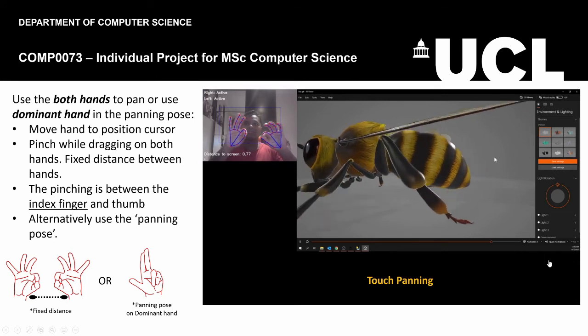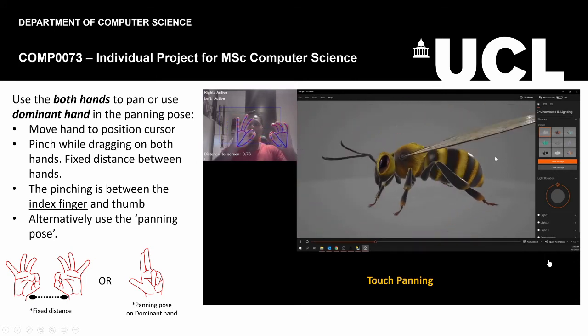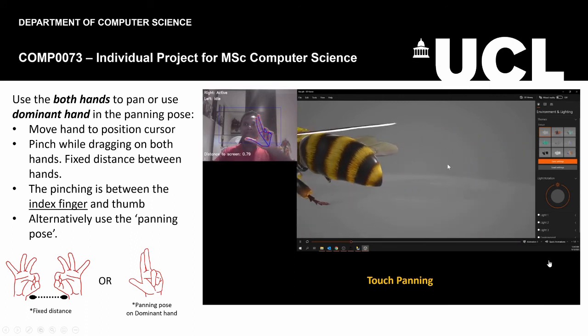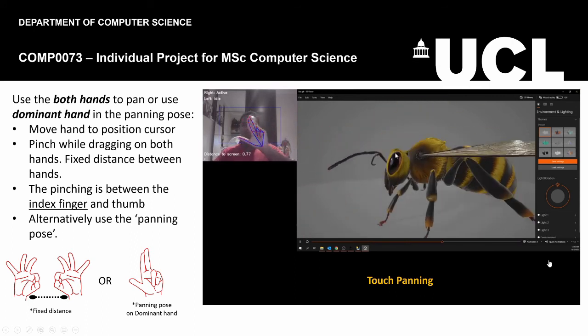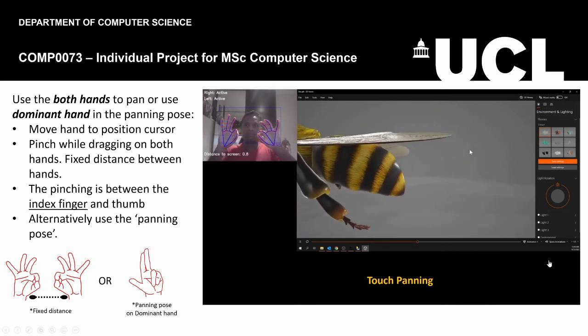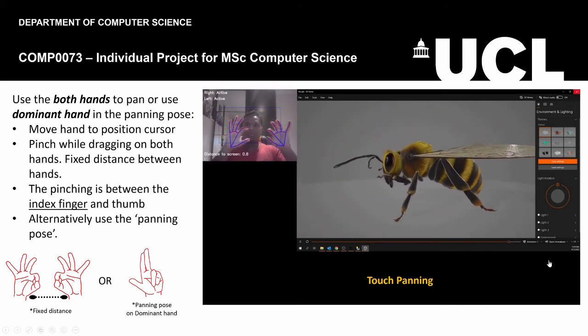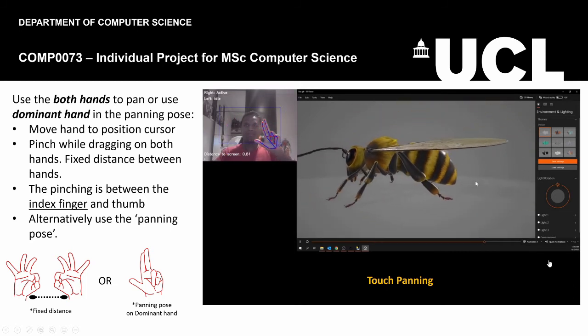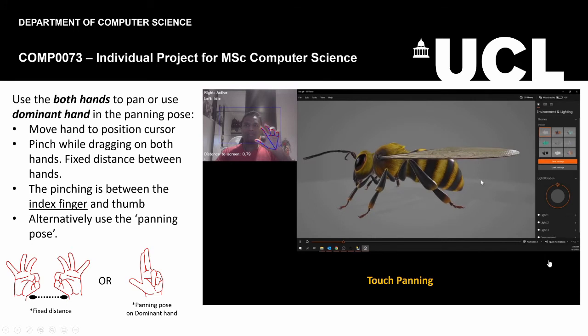There are two options for touch panning. The first one is to index pinch on both hands and move both around while keeping your hands equidistant from each other. This is the better option if you want to pan and zoom at the same time. The second option is a dedicated panning pose, which is the double barrel gun pose that you can see. And you'll see me use that in a bit. And yeah, this option is just better for pure panning.